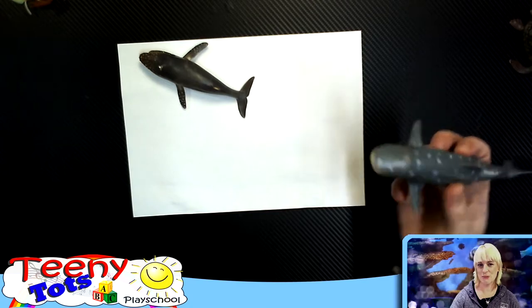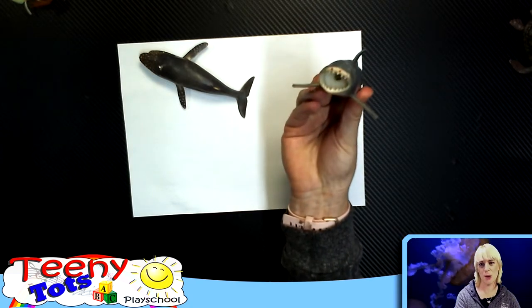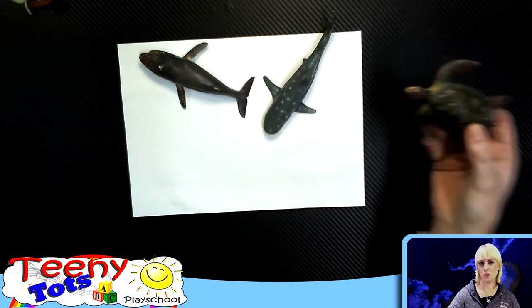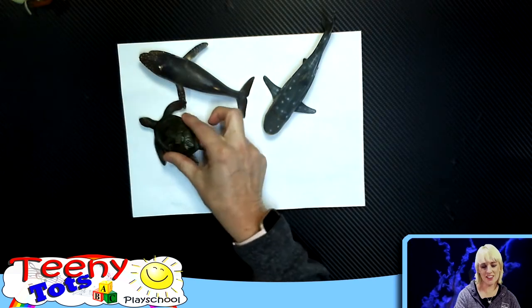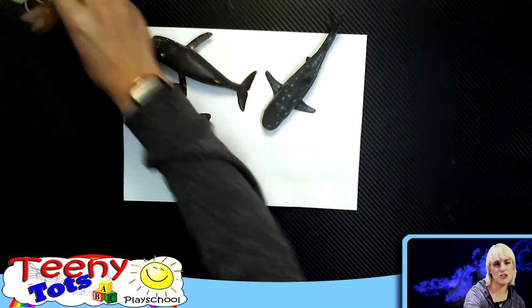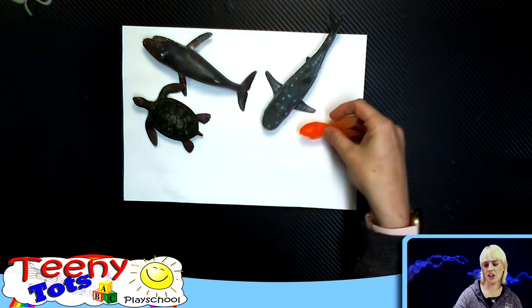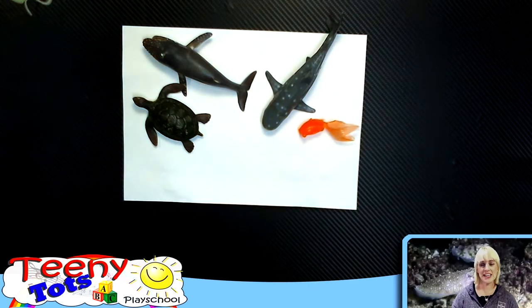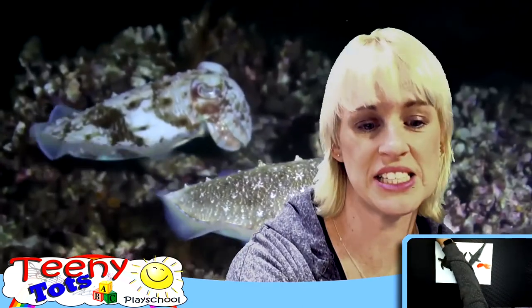What else is under the sea? We just learned about the sharks. Look at their big sharp teeth. Wow. And what else is this swimming in the sea? A turtle. Lovely. And you know about all the fish in the sea. There are lots of different types of fish with beautiful colors. Can you see all at the background? You can see all the different things you find under the sea.